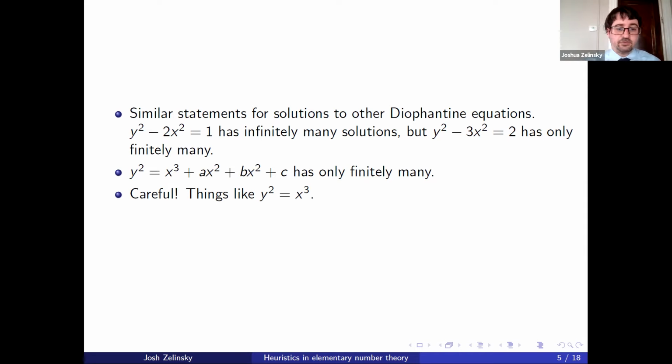You can write down a very precise description of when the right-hand side factors. And it turns out, and this was a big theorem of around 1900-ish, that these equations really do only have finitely many integer solutions, except for the sort of thing that arises from factoring.